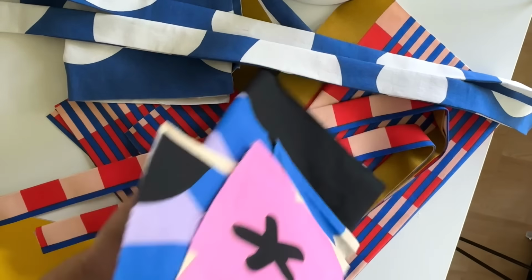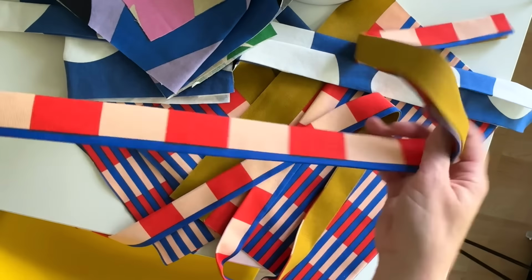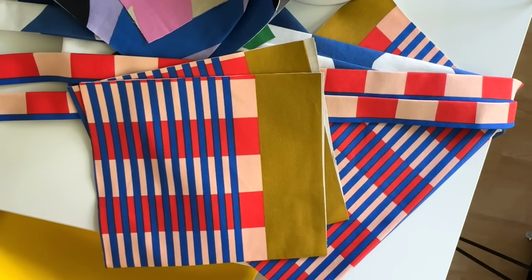I love how the straps are folded in on themselves and then folded in half again, showing the stripes or that golden color on the other side, and it makes a really nice sturdy strap that looks really crisp in this fabric.